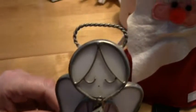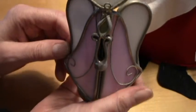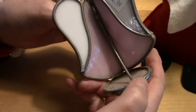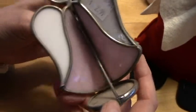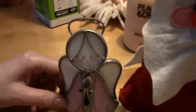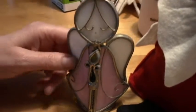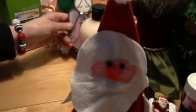99 cents. And this is really pretty. This was $2.99. It's a beautiful angel, and it's all leaded glass, and you just stick a thing back there, I think. Or a light or something. I don't know. Maybe just stick a light behind it. Like that. Yeah, maybe that's it. It's kind of cool.